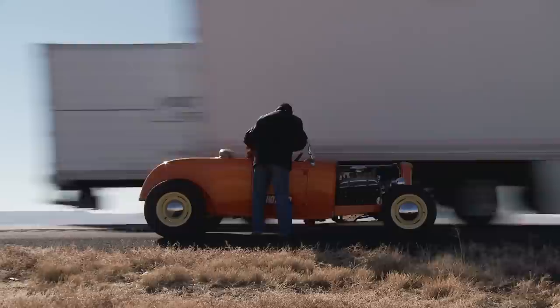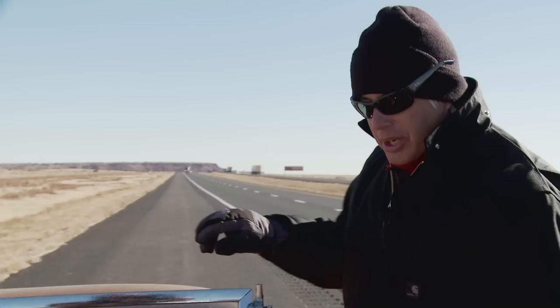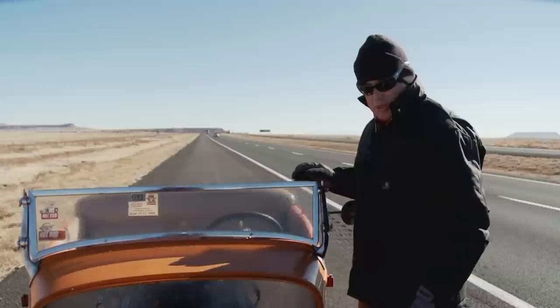Getting enough oil to where it's actually going over the top of the windshield frame, and I don't want to get splattered with oil. So what we're going to do now is we're going to put the diaper back on the blow-by, which actually works pretty good, and we'll press on.